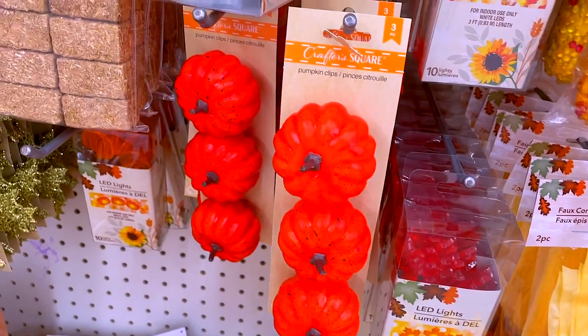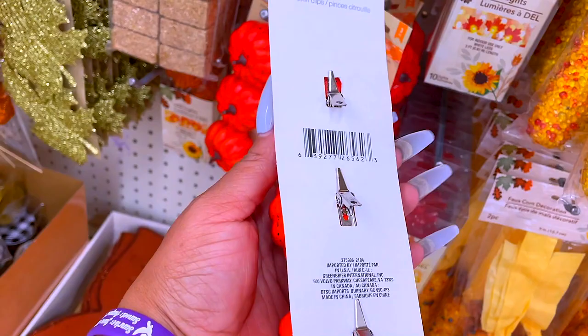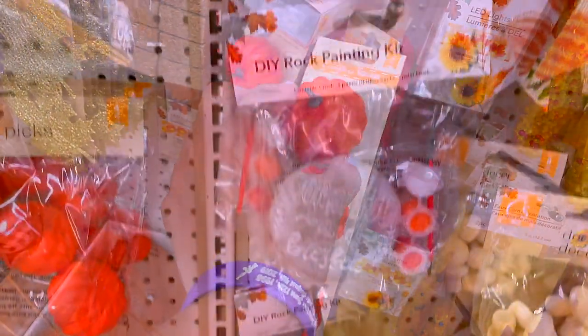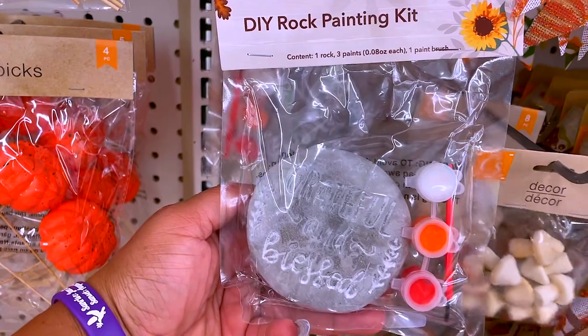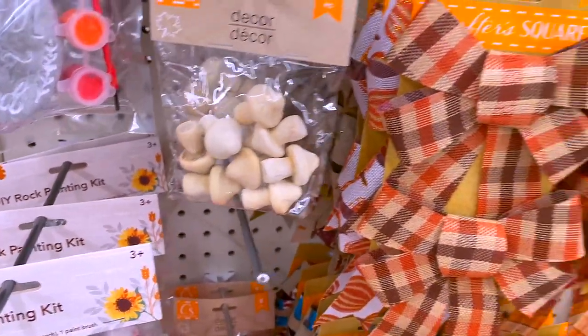Or if you're into pumpkins, then this is awful cute, because on the back, you can clip these onto anything you like. Make yourself something cute, like a pumpkin headband. Or if you're not into those type of DIYs and you love rock painting, well, Dollar Tree has got you covered. Along with mushrooms and bows.